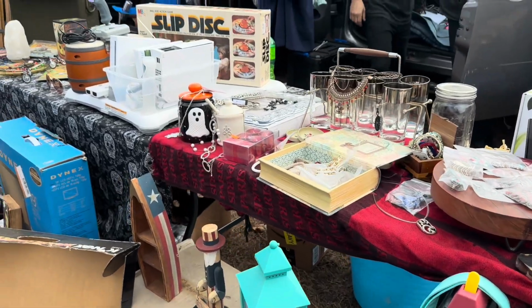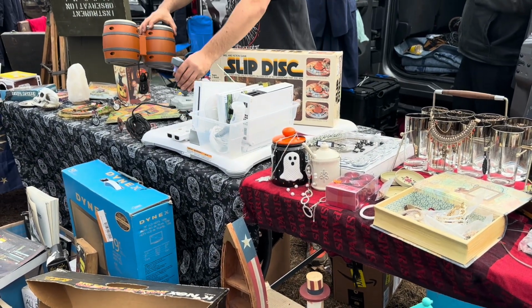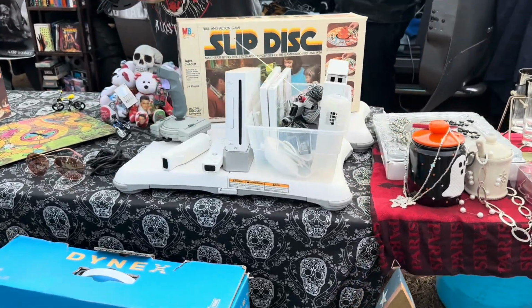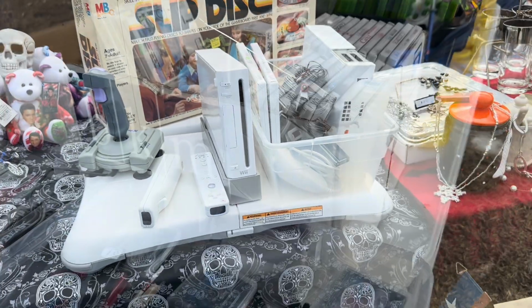Let's see what we got over here. It's got the Donkey Kong bongos over there. CJ's asking about them. $10? And a Wii. I don't know if I need them. I'm just curious. Do you have any opinions on this? Pretty cool. We got some games over here, just the Wii. That's it. Yeah. And maybe some like.